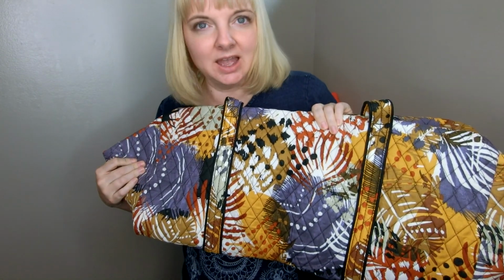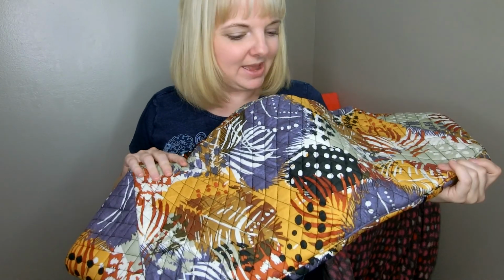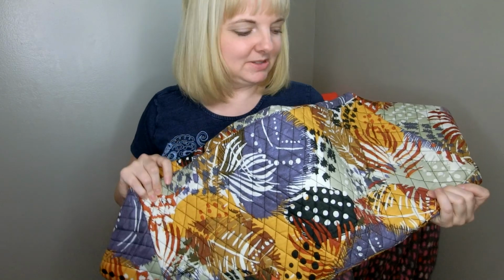Interior pattern, Northern Stripes. This is Painted Feathers. I'm not a huge yellow person, but I absolutely love this shade of purple in Painted Feathers. Love it, love it, love it. If I could have a pattern with more of this in it, I'd be like, step aside, Painted Feathers. We got this going on. So yeah, kind of an 80s feel to me, this pattern. I'm not sure why it makes me think of that, especially that color scheme. It's not really 80s, but the pattern itself reminds me of 80s.